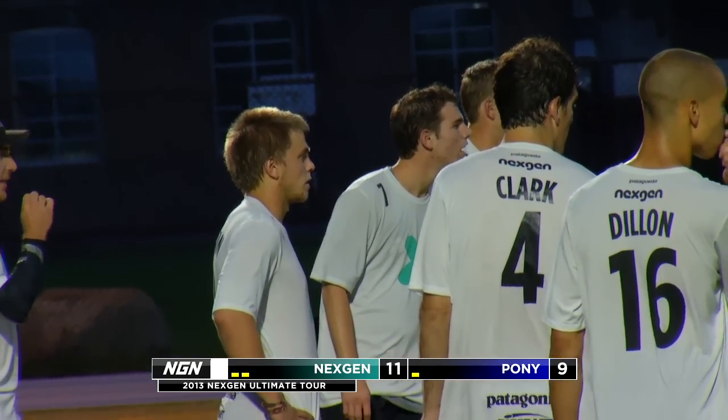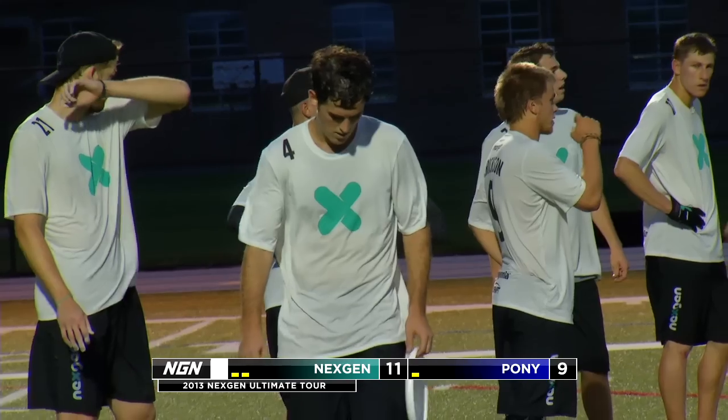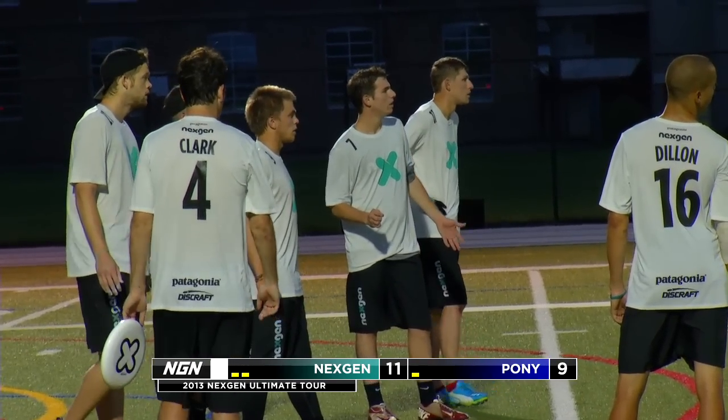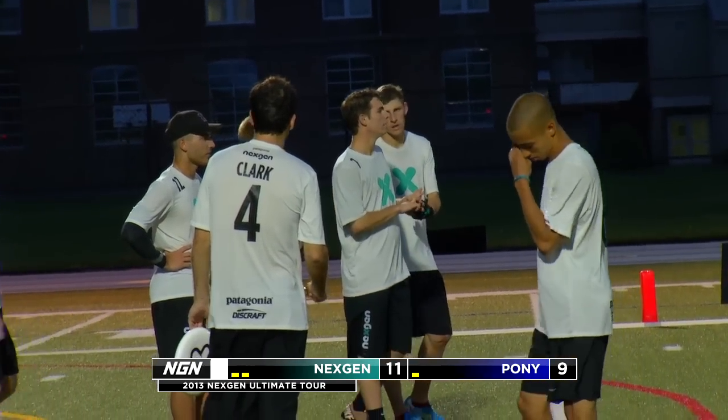The Pony offense last time, it was a little easier than it's been, but it looks much more difficult. You can tell at halftime NexGen clearly said, we got to amp up the marks. We got to push them to tight spaces. We got to take away Chris Mazur. So far, that blueprint is definitely working.